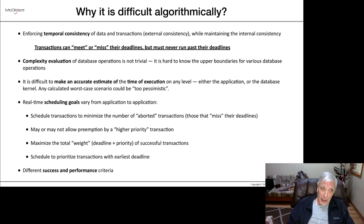Now, real-time scheduling goals are also different from application to application. Some applications want to schedule transactions to minimize the number of transactions that miss their deadlines, that are rolled back. They may or may not allow preemption. There could be high-priority transactions that run in the context of high-priority tasks. And the database scheduler may or may not allow preemption.